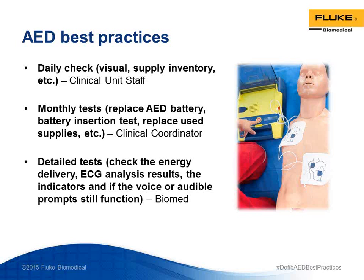And while one might assume that AEDs are just hands-off devices and should only be touched when needed to treat a cardiac arrest, in reality, AEDs require attention to ensure that defibrillation therapy, that shock therapy, will be delivered when needed. So you could do a few different tests. We have some daily check tests, monthly, and then more detailed tests. Let's start off with the daily.